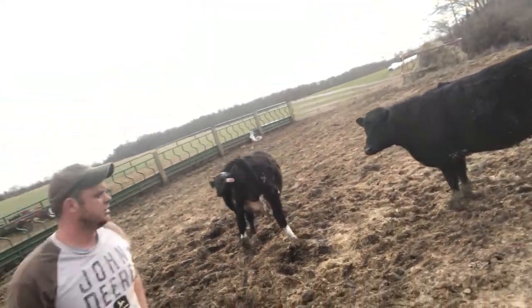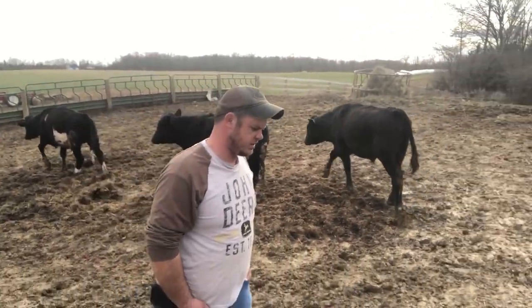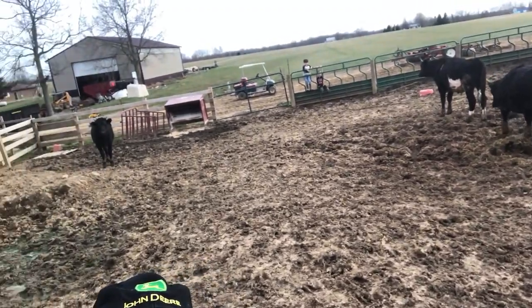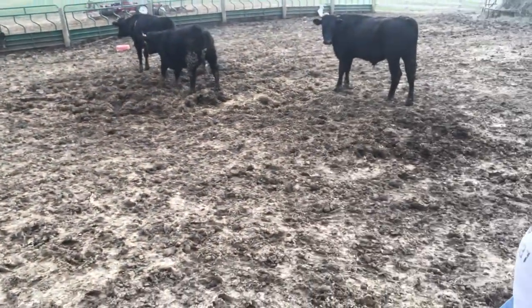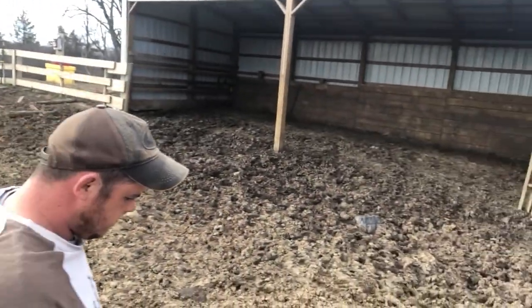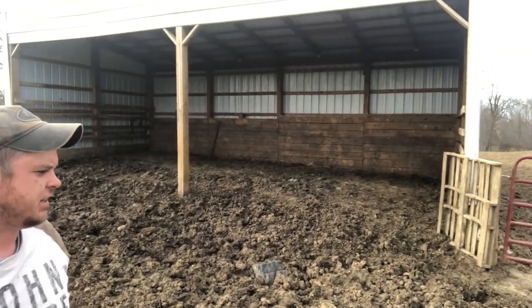Yes, the heifers. These are Holstein Simmental crosses. And then there's one Angus Simmental heifer in here. This is normally packed full. We're in off season right now. We haven't weaned calves yet.